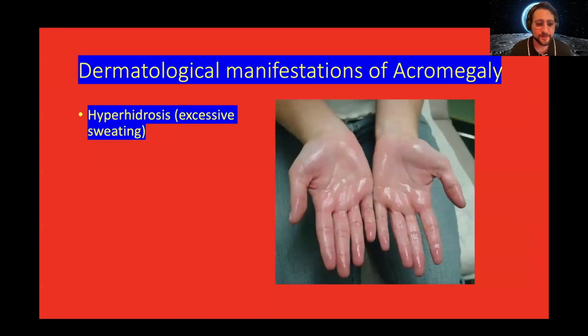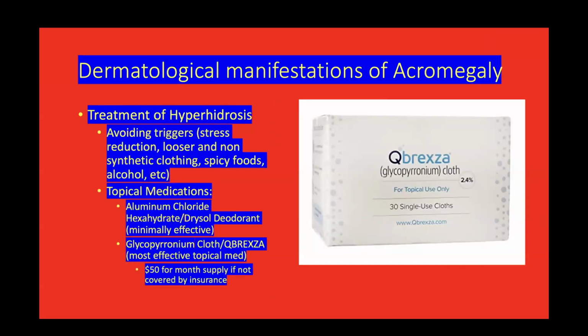So next, we're going to talk about excessive sweating, or hyperhidrosis is the medical term. This is just a picture of sweaty hands. In terms of treatment, first you want to try to avoid triggers if you can. Not everyone can, but stress reduction, looser, non-synthetic clothing, like not too much of the polyester compression garments, avoiding spicy foods if that applies, alcohol.